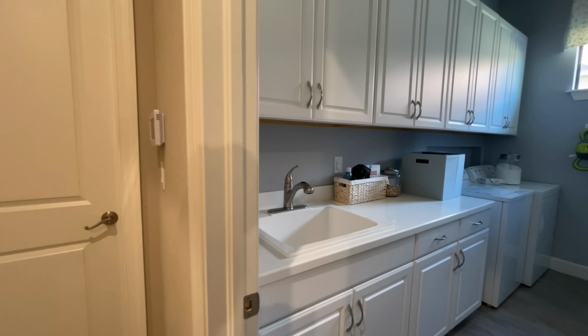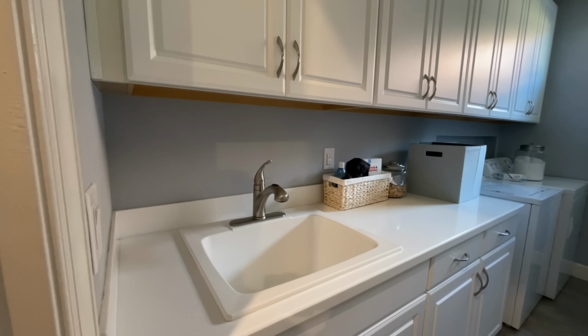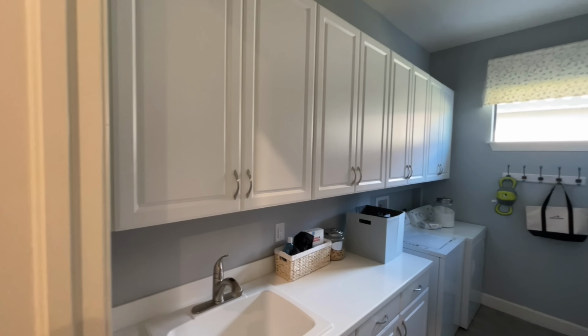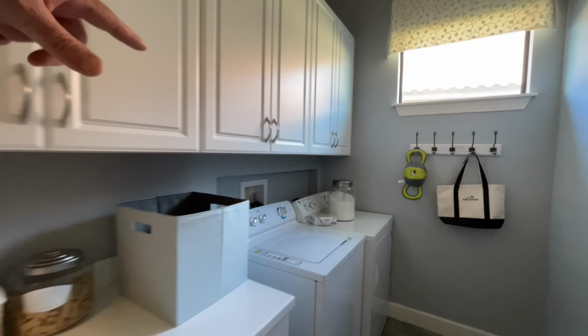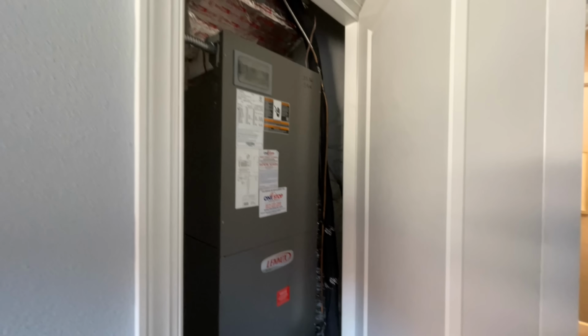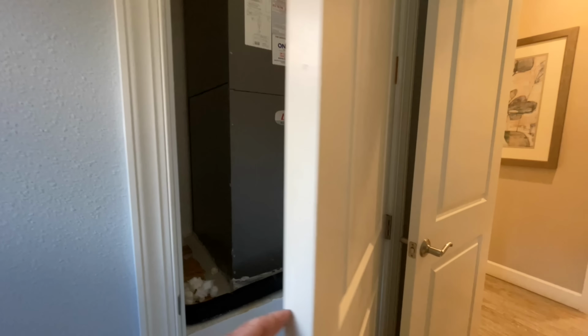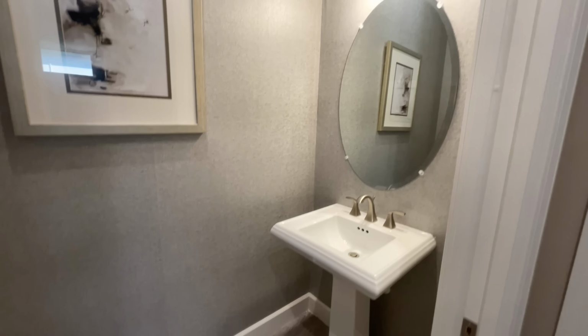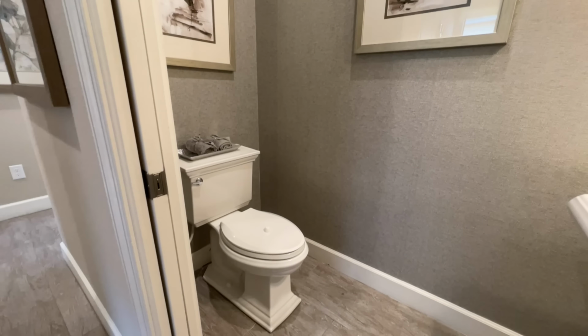Which is this door. But to the right, you have your laundry room, your wash basin, and then you have all of the cabinets, and then your washer and dryer hookups. Of course, washer and dryer are here currently. And then you have your furnace on the opposite side of your countertop space. And then back behind that, you have vents and stuff. And then across the hall, you have your half bath with a pedestal vanity. And then your toilet opposite that.